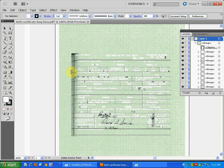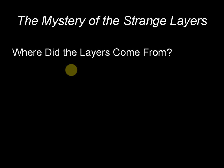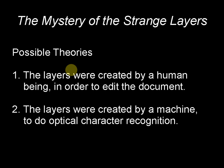So how do we start to get a handle on proving or disproving our hypothesis? Well, the best way to get someplace is for us to ask the right question. So, what's the key question? Here it is. Where did the layers come from? If we can answer that question, we'll be well on our way to solving this mystery. Here are the two immediate theories that come to mind. First, that the layers were created by a human being in order to edit the document. Or secondly, that the layers were created by a machine in order to do optical character recognition, what's called OCR.